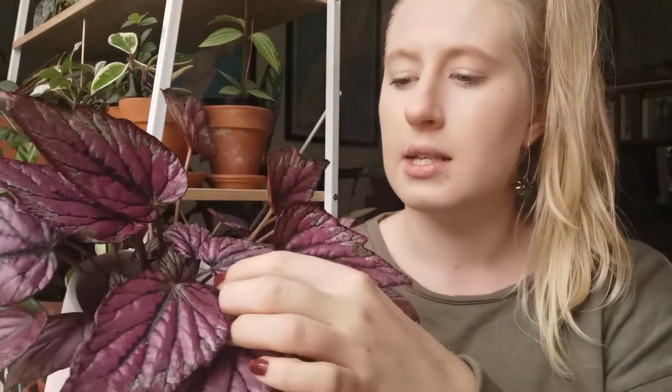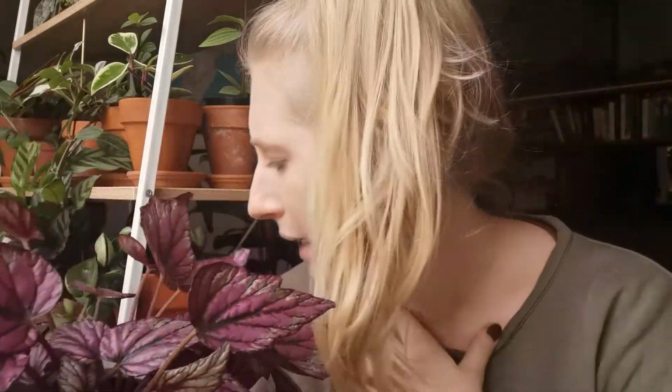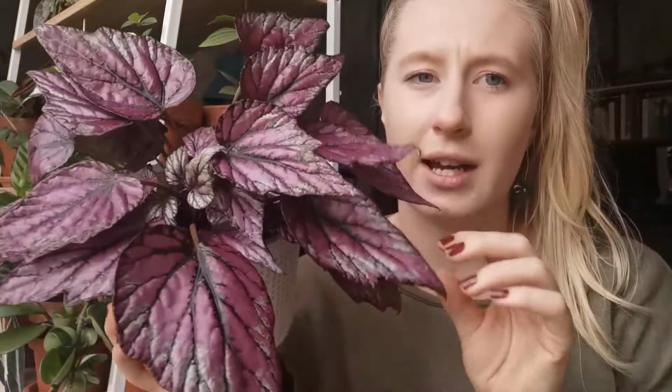If he doesn't really like it in here, then I'm going to plant him outside with my other Rex begonias, because they are all doing so well, and they're still flowering and it's winter time. So they love it outside in the spot that I have them. So if he doesn't do well inside, then I will chuck him out there. But I just kind of wanted to keep him inside because he's pink and everything else is so green, and he's just a different color, and I thought it added a pop of color to the plant shelf.